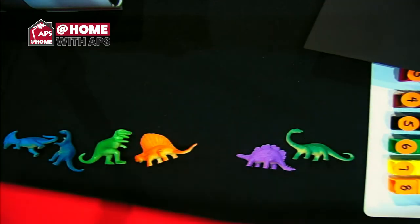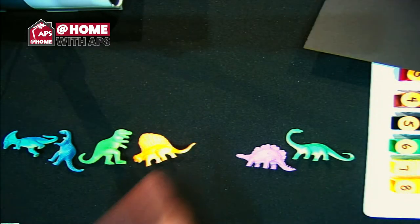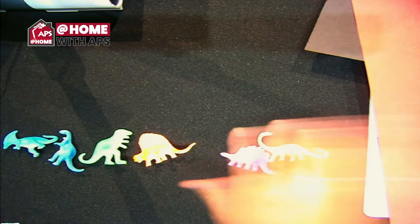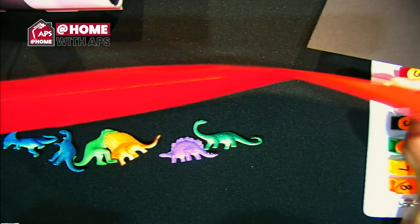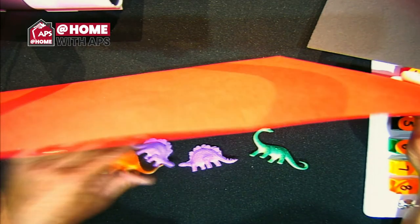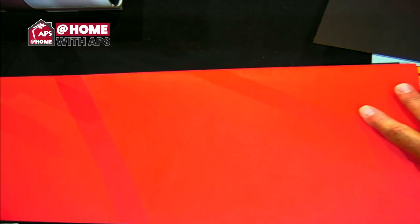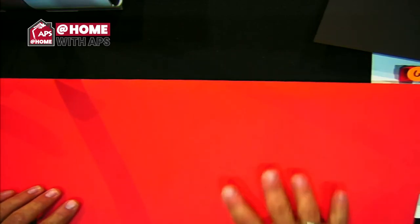Might be. We could have also said four, five, six, and just counted on from there. That's another way to do it. Let's try some other tricky ones. Are you ready? Okay. This time, under my paper, I have seven. Seven dinosaurs. And I'm gonna add some more. Seven dinosaurs and four more. That's a big number. Can you figure it out?